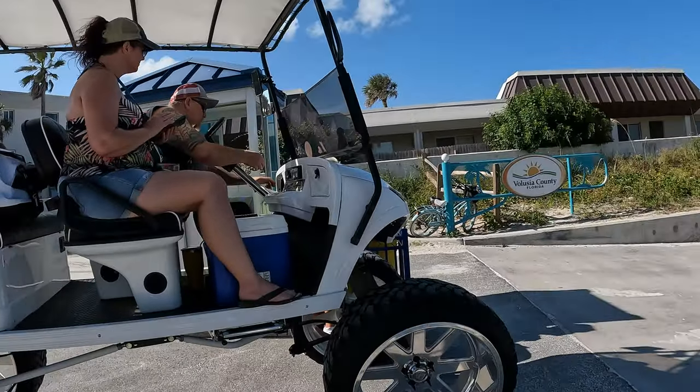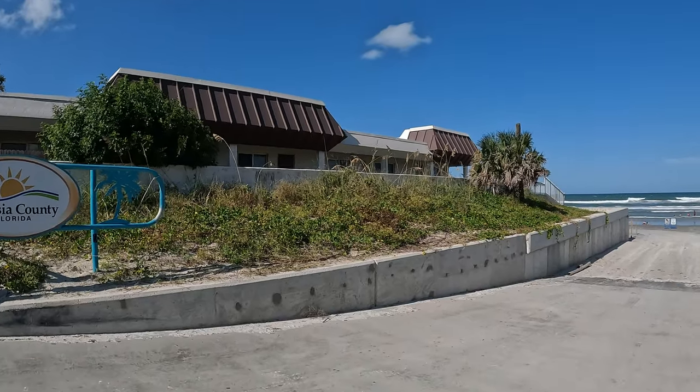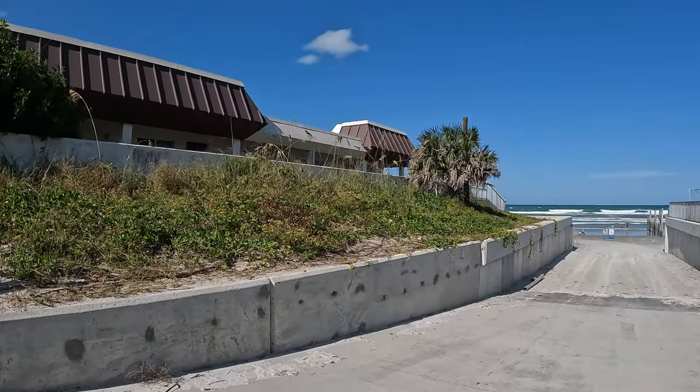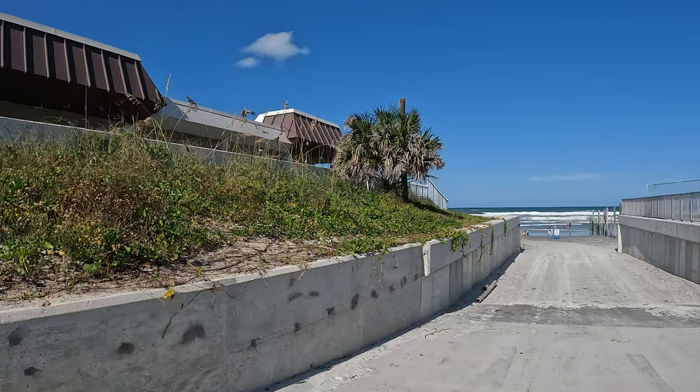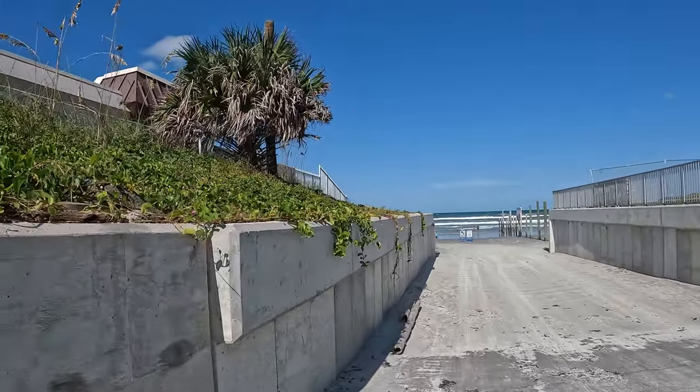You see the big four-wheeler. Nice ride. That's the only way in for 27th. You have to come down the ramp and walk your way down. So very few people have been coming down this way, so not necessarily the best place to metal detect.